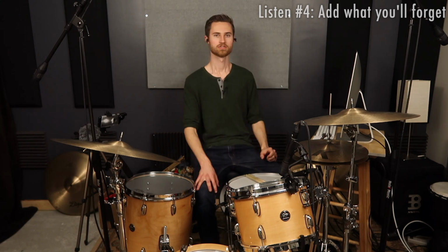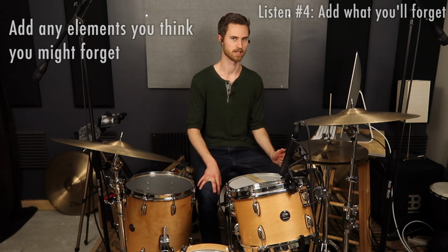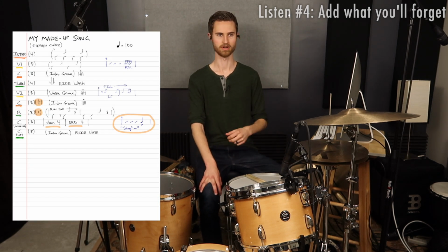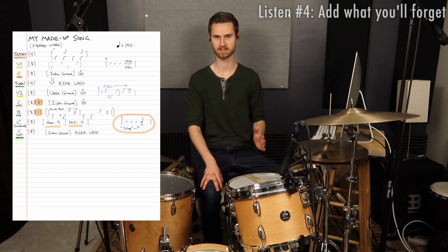We just want to see the reminders that we need to have as we're playing the song so that we can play it flawlessly. So in this step of our charting, we're just adding any elements that we think we might forget. Like if there's a break on the last measure of the chorus, we're going to write in stop measure eight. Measure eight, we're stopping. That way we know that that's happening.